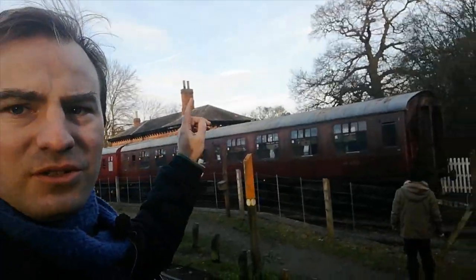As for the Battle of Bosworth, which I'm sure many of you have heard of, a famous time in Tudor history, that battle took place just over the fields over there.